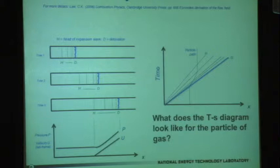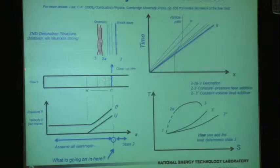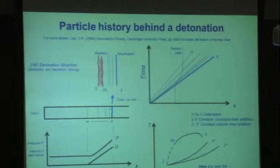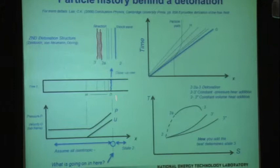Well, what does the temperature entropy diagram look like for that particle going through the system? It's not so easy to answer, all right? So same diagram down below here. Behind the detonation wave, that's just gas dynamics, right? So it's not hard to figure out, just method of characteristics, what's going on with the thermodynamics at that point, because you're not adding any heat, you're just changing it between velocity and pressure back to this region. So the real question is, what's going on inside there where the heat is added?